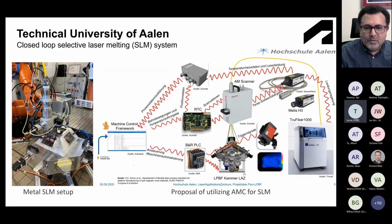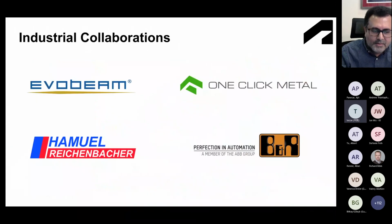AMC is used to orchestrate the data acquisition, communication, and control between an array of sensors, PLCs, laser, and laser control devices, which ultimately connect to the software to ensure that your build is as close as possible. Sorry, your as-built is as close as possible to your as-designed. Other industrial collaborators here, we have EvoBeam, One Click Metal, Hamill, and also BNA Group.